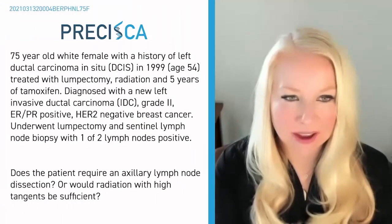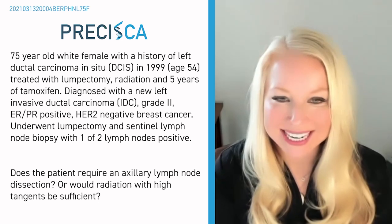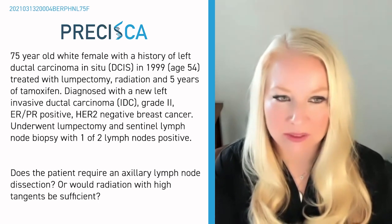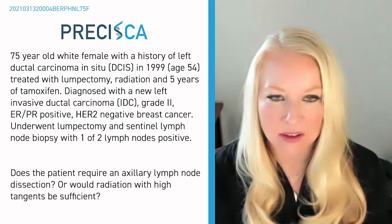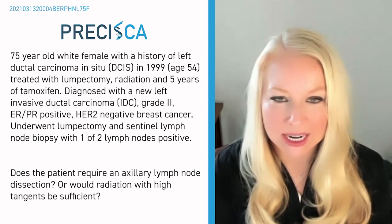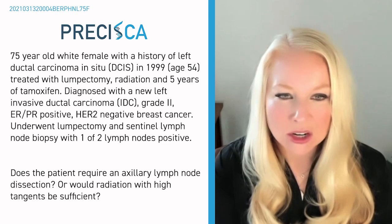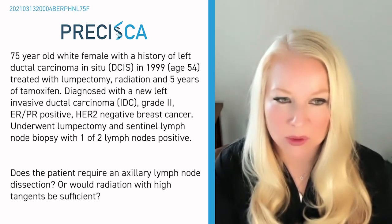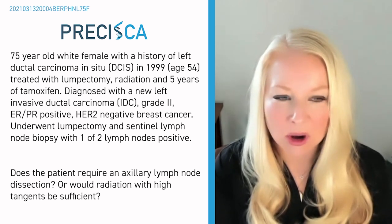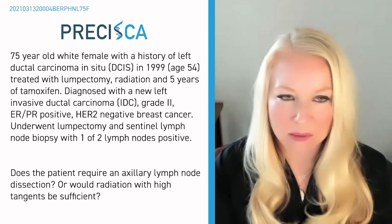This is a 75-year-old female with a history of left ductal carcinoma in situ in 1999, at which time the patient was 54 years of age. She was treated with lumpectomy, adjuvant radiation therapy, and 5 years of tamoxifen. She subsequently was diagnosed with a new left invasive ductal carcinoma, grade 2, ER and PR positive, and HER2 negative. She underwent lumpectomy and sentinel lymph node biopsy and had 1 out of 2 lymph nodes that were positive. And so we want to focus on the management of the axilla and how radiation could complement that.